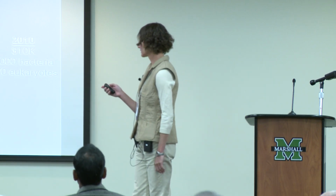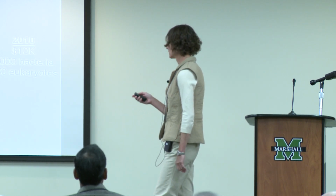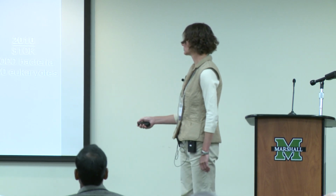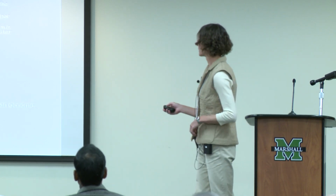And as John was alluding to, the cost of sequencing a genome has gone down quite a bit. So for example, 10 years ago, it would cost you $300 million to do it. Today, we can sequence your genome for $10,000. I better hurry up, huh?